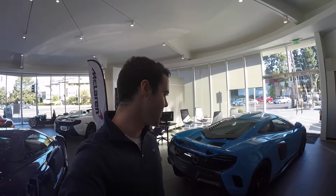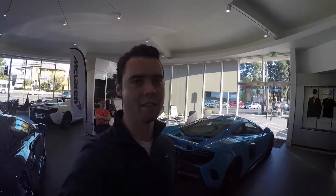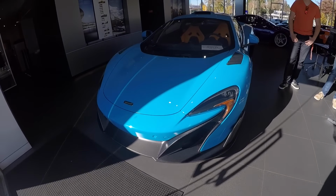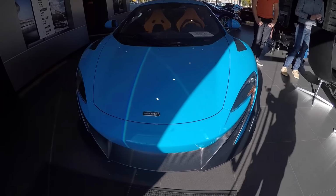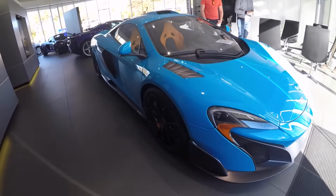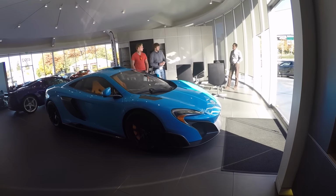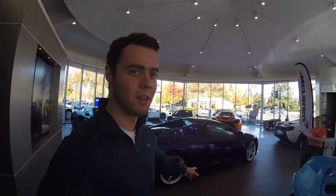We're at McLaren San Francisco. Apparently this is the best spec 675 LT in the world. I love the blue paint, the black wheels, and the orange calipers, but the one thing I don't like is the orange seats. I don't know, both of them like it. I think it's kind of overdone. I'm in love with this purple color though.